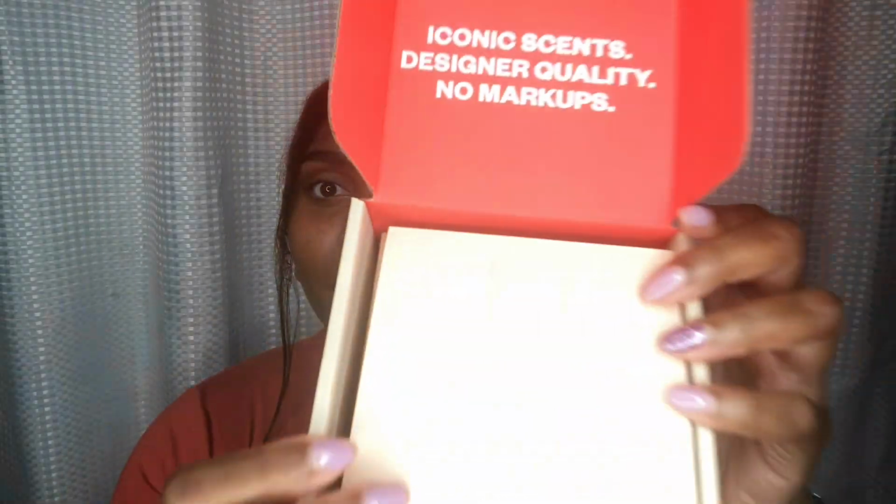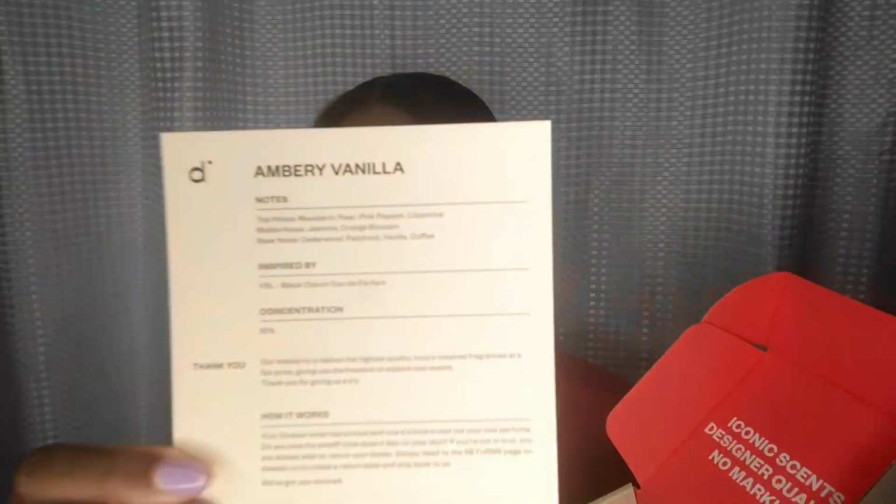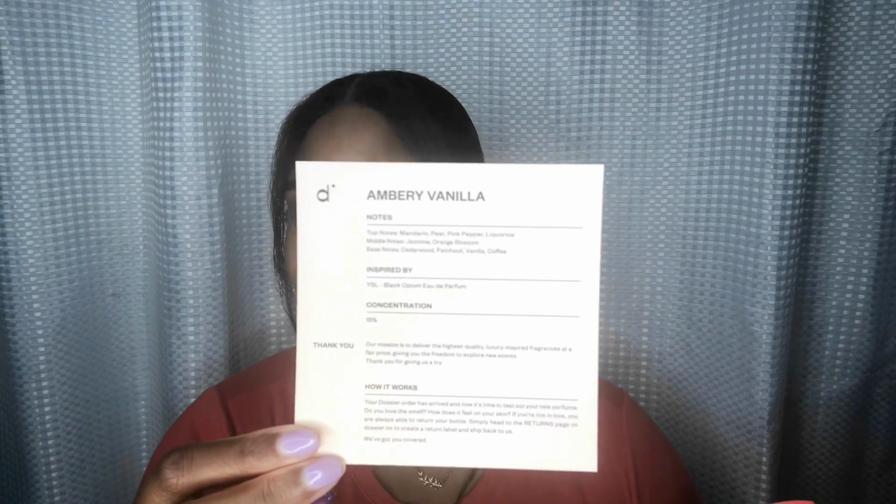When you open the box of Dossier's products, you get a beautiful message that says, iconic scents, designer quality, and no markups. Yes, that is very true. So you also get in the packaging all the information about the fragrance that you picked out.